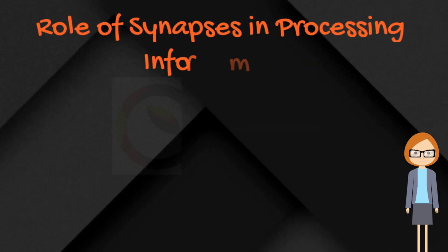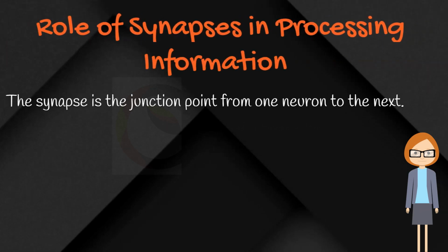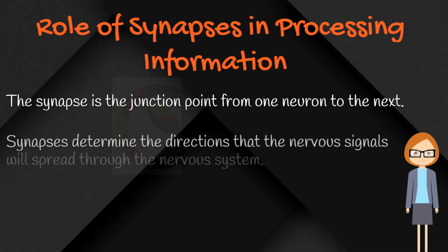What is the role of synapses in processing information? The synapse is the junction point from one neuron to the next. We will discuss the details of synaptic function in our upcoming video. However, it is important to point out here that synapses determine the directions that the nervous signals will spread through the nervous system.